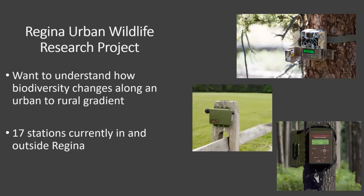So we've only got 17 stations up right now. We're hoping to double that in the next year. But at each of our biodiversity monitoring stations, we have trail cameras set up. We have ARUs that record for about 20 minutes a day around sunset and sunrise. And then we've also got bat detectors up. So we're trying to get the best picture we can of vertebrate diversity in the city.